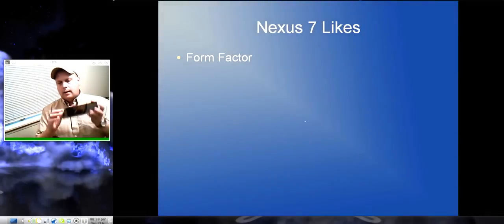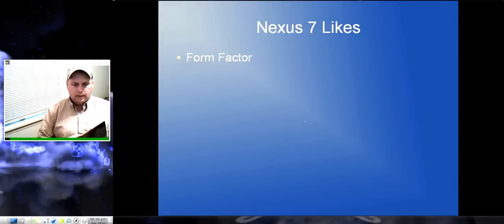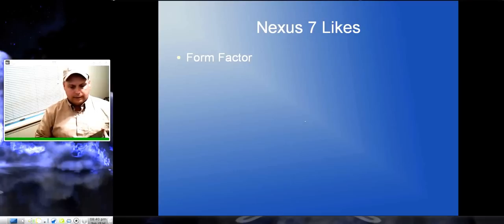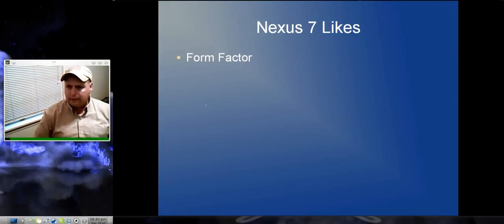Form factor. This thing, compared to other tablets on the market, is small. It's a 7-inch diagonal. For people who are used to bigger tablets, to iPads, or some of the offerings from Toshiba, or some of the other devices that are out there, you may not like the smaller form factor, although I love it. You can hold it in one hand, and I think that's pretty cool. And this thing's back pocket size. I can slip this into the back pocket of my Levi's if I want to. Personally, I think this form factor is a win. This size is a win. I really like that. And it's also light. Like I said, you can slip it in your back pocket. You hardly know it's there.